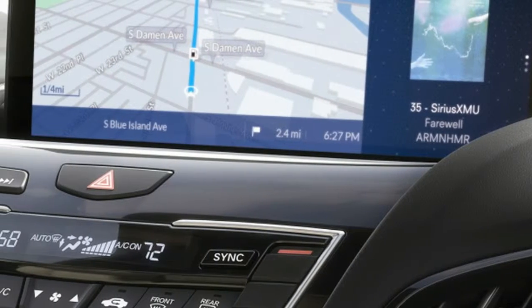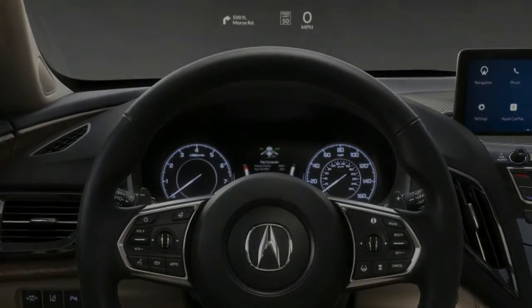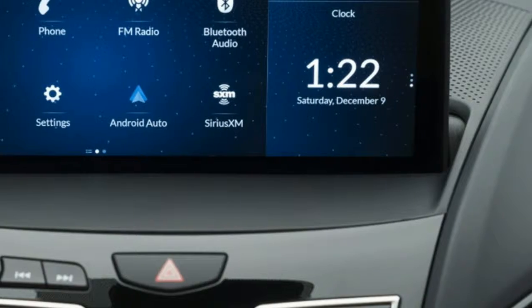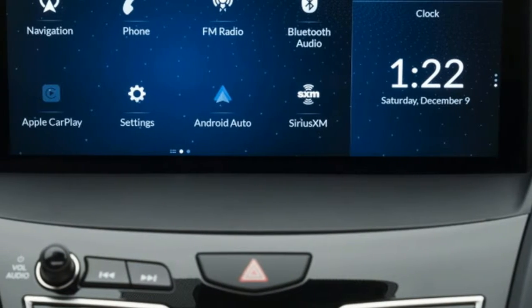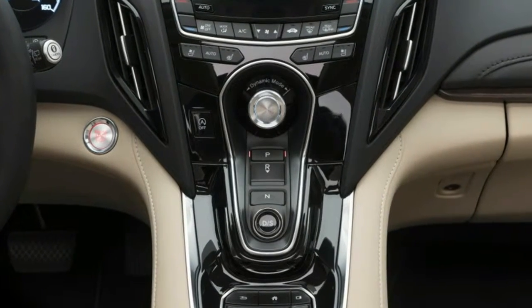It's not perfect. There's a small learning curve and there are some little tweaks and enhancements that could be made, but overall it's a strong system. And, on top of everything else, it has convenient physical buttons for all the climate functions and volume and tuning.